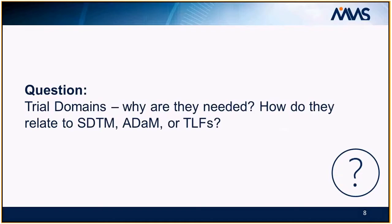Well, thanks, Don. This is a great follow-up to the previous couple questions when you're considering data. The trial domains are very simple: TA, TE, TI, TS, TV. We all know those. Some of them can be skipped when you're doing data sets and TLFs. Some are incorporated in trial visits, of course. You can use TI to get that information into SDTM data sets. You can also code around it.